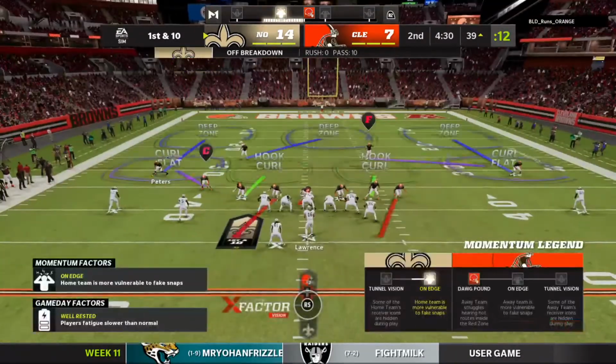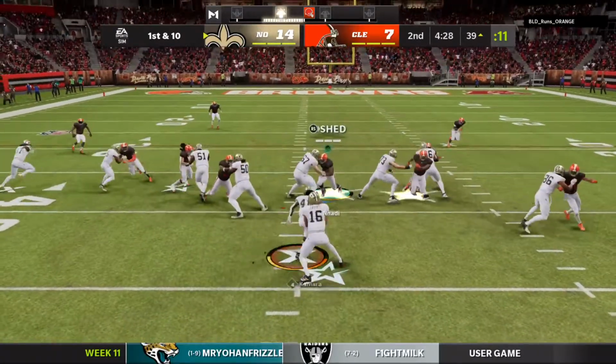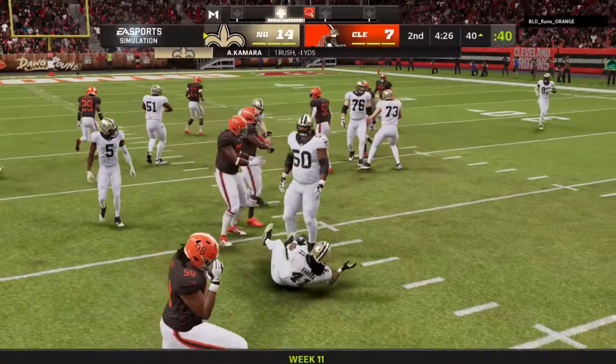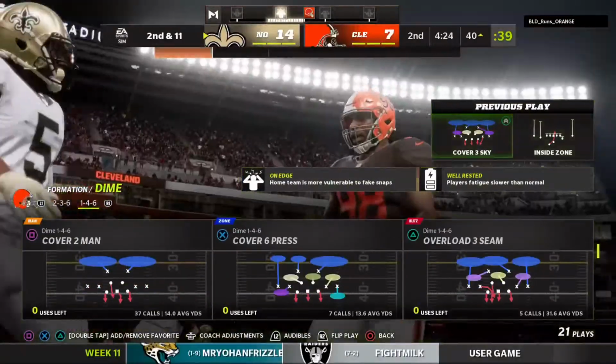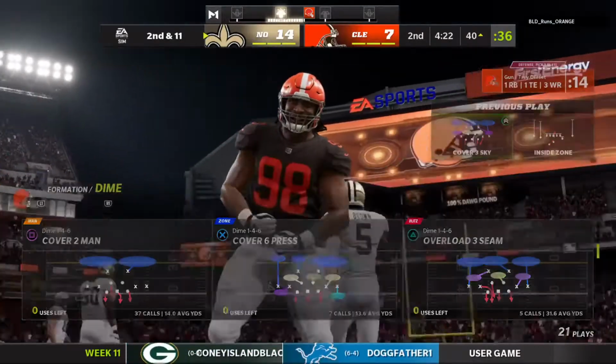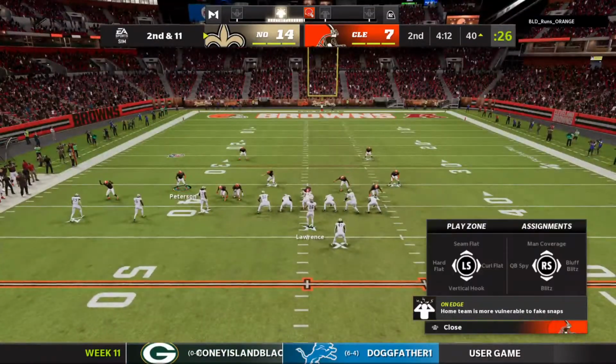Yeah, they talk about it all the time. A lot harder to stop, though, isn't it? And when you think of an explosive play, most offensive staffs define them as passes of 20 or more yards and runs of 15 or more yards. They went zooming past that number there. He'll lose a yard there, and it's 2nd and 11.